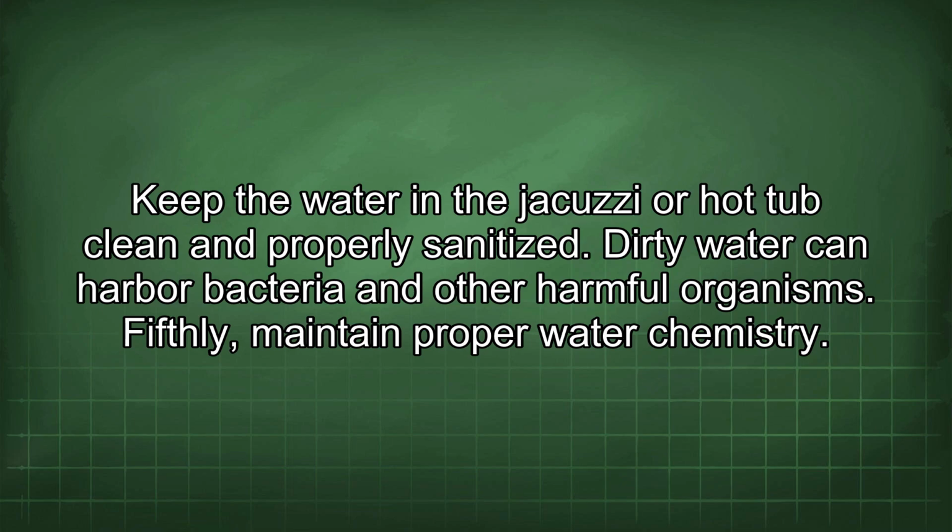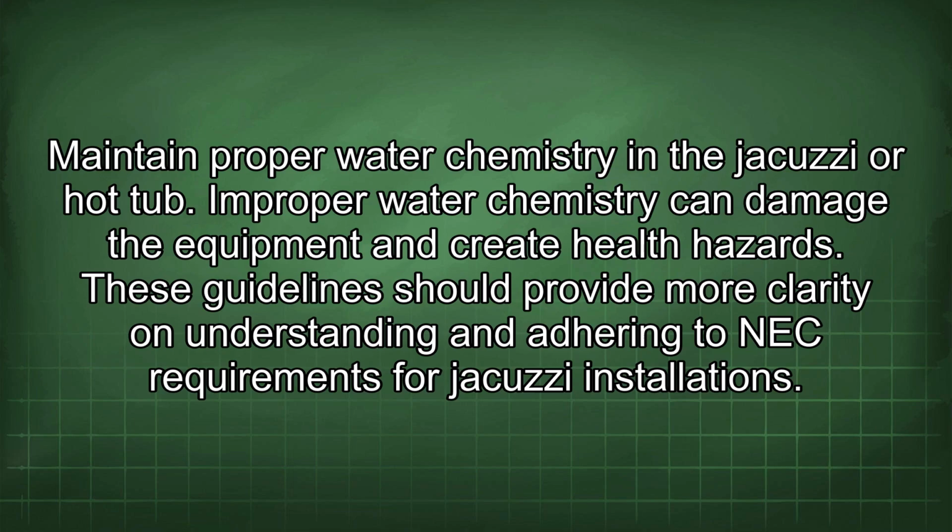Fifthly, maintain proper water chemistry. Maintain proper water chemistry in the jacuzzi or hot tub. Improper water chemistry can damage the equipment and create health hazards. These guidelines should provide more clarity on understanding and adhering to NEC requirements for jacuzzi installations.